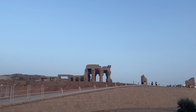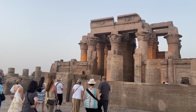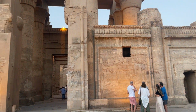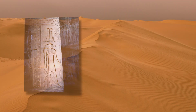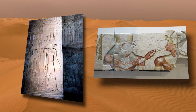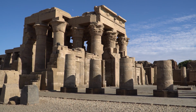The temple at Kom Ombo was built mainly during the Greek and Roman period from about 180 to 47 BC, and it sits along a stretch of the Nile River that was once infested with crocodiles. The double temple serves 2 gods, Sobek, the crocodile god, and Horus, the falcon-headed god. Each side of Kom Ombo has its own entry and chapel.